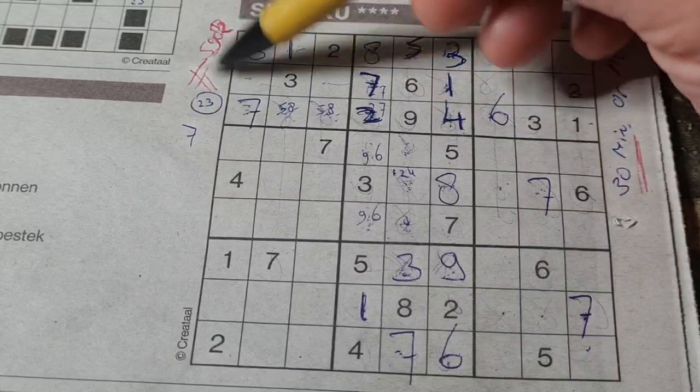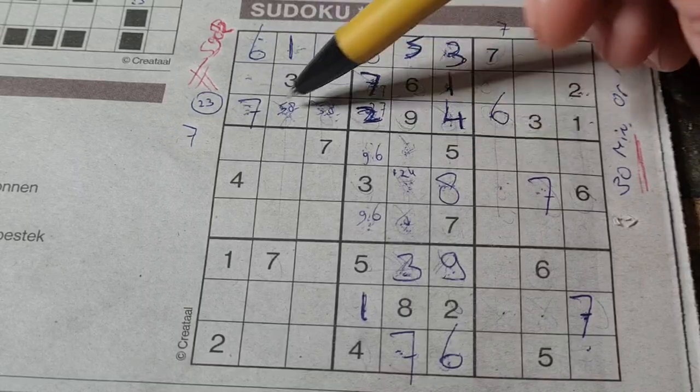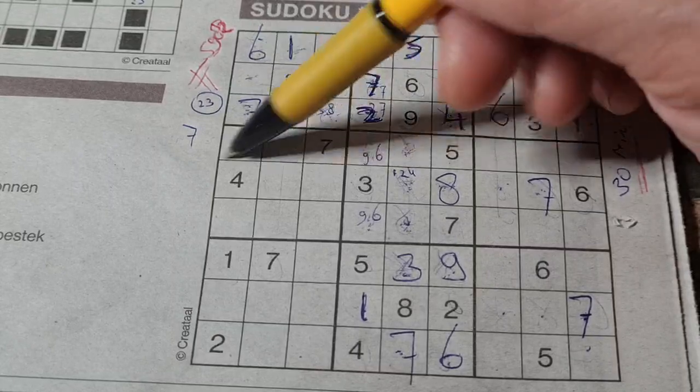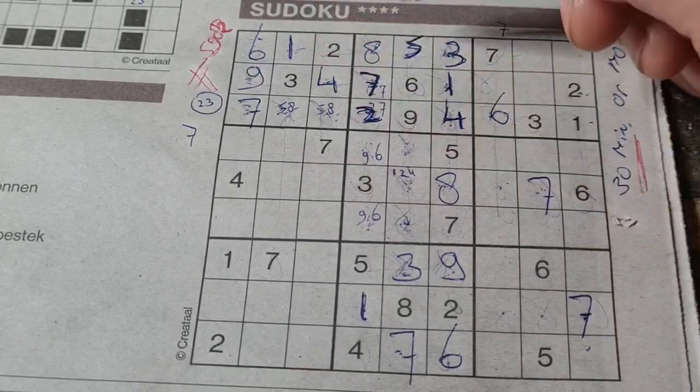So now we have 2 missing numbers in this big square. The 4 is missing and the 9 is missing. 4 and a 9. We have a 4 in the first column, no 4 there. 4 should be here and the 9 goes there.